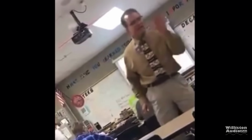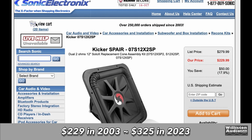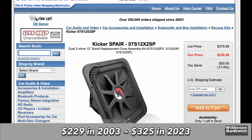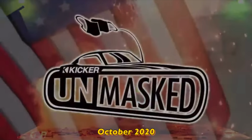This is not a Mickey Mouse program! The spares or drop-in replacement for the second generation retailed for $279, went for about $229, which is about $325 in today's money.